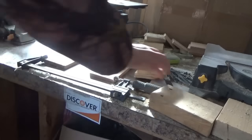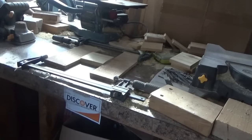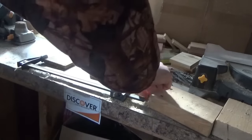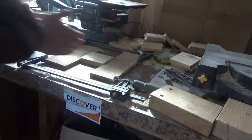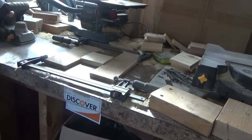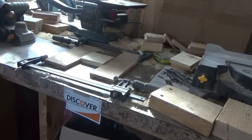Because I have so many blanks that I'm dealing with, I take them in the house for a while and let them dry and stabilize, because we're working in a cold environment out here. When I take them into the house, then sometimes they warp again a little bit. So I'm going to make a wood platform with screws and stuff that'll hold this nicely for me.